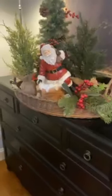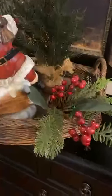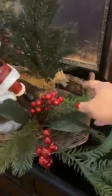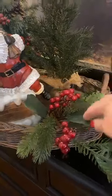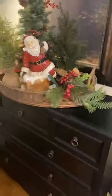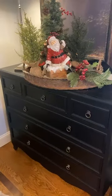Just sticking in there, and it just gives it a little pop of prettiness. I just love that. And I really like this that's in there. This kind of fern looking stuff. That's so pretty with the magnolia. That's a really pretty one. It's $9.99.